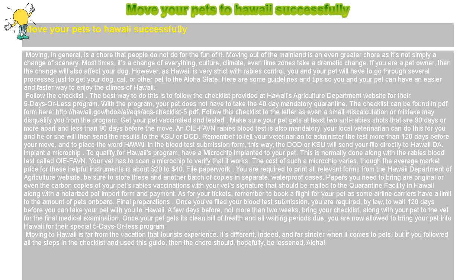Get your pet vaccinated and tested. Make sure your pet gets at least 2 anti-rabies shots that are 90 days or more apart and less than 90 days before the move. The OFAVN rabies blood test is also mandatory. Your local veterinarian can do this for you, and he or she will then send the results to the KSU or DOD.